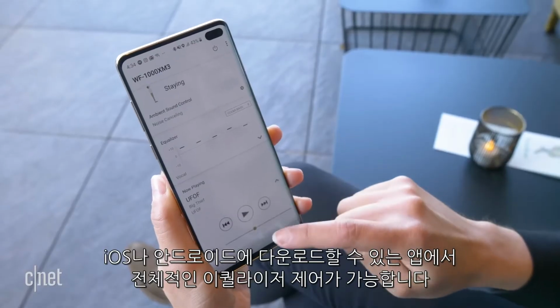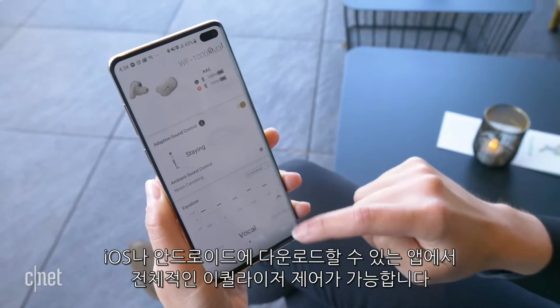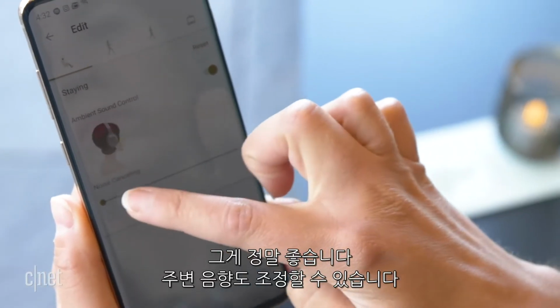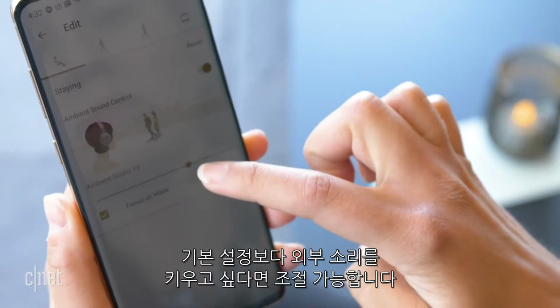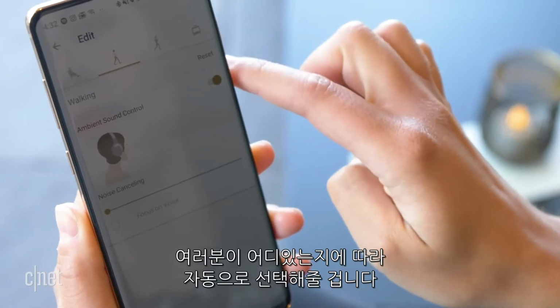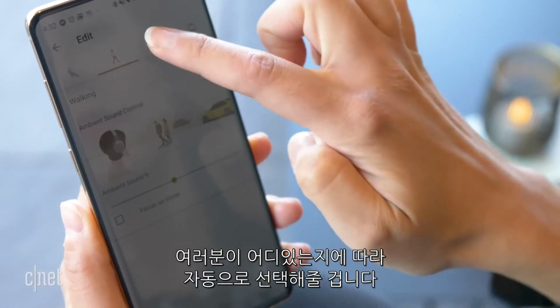And the app that you can download to go with it on iOS or Android, you get full equalizer control. I love that. And also you get the ability to adjust the ambient sound control. So if you want to have more external noise come in rather than having pure noise cancellation, you can adjust that, or have the automatic selection choose it for you depending on where you are. I'm not even a sound expert like you are, Lexi, and it was obvious from the get-go for me which one was the clear winner for sound quality.